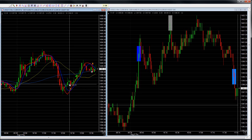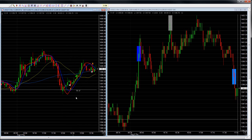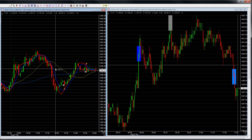We actually had a 5-minute fade here, so one we look to hold and push on lower. You can see clearly the moving average is pointing to the downside, but not to be the case, and that's what I mean by before.